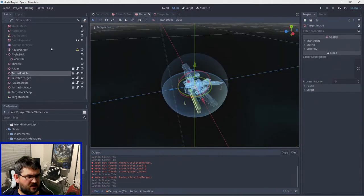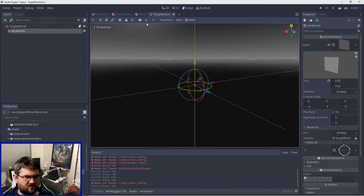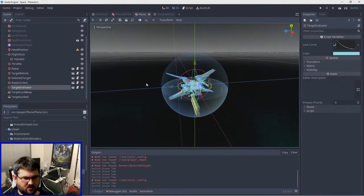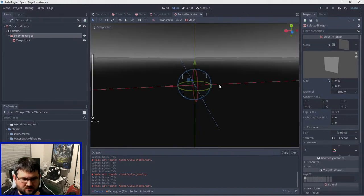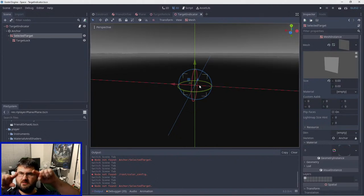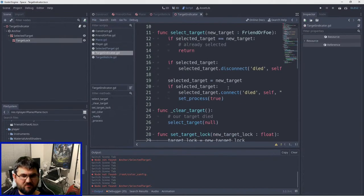So the idea that I'm having is we have our, is this this one? No, that's that guy. Is that then the target indicator? I think that might be our target indicator then. I think so. Yeah, this is that guy that draws the little square around the selected target. And then the target lock is that diamond that sort of comes in. So that is already tracking the location of our enemy. So we should be getting enemy information in here.